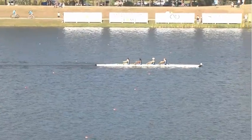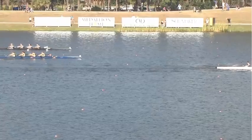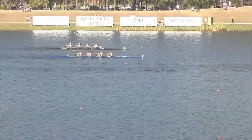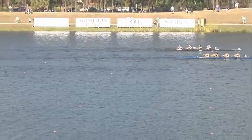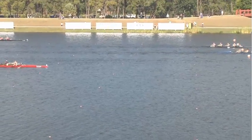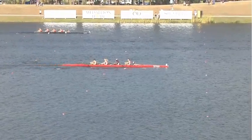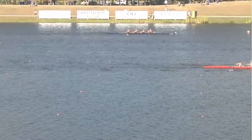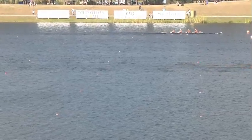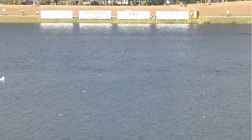And open water victory for Gainesville Area Rowing, our new state champions. The Academy of Holy Names with good rowing technique, close to the water, second place. And on the outside, it's Halifax for third. Edgewater, Lake Brantley, and Vero Beach.